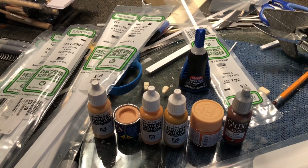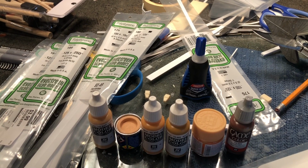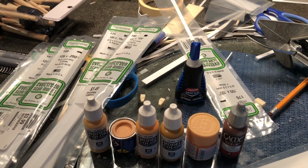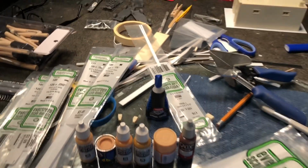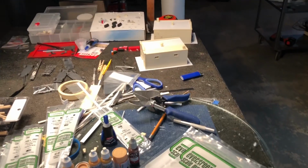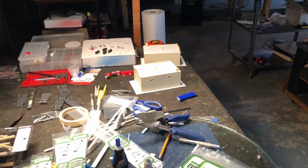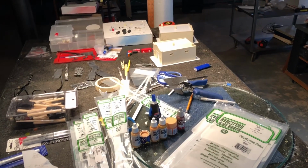I do have a lot of figures to paint. And hopefully this will get me motivated enough to get these figures done, because every time I start to get caught up, I go out and buy more, and I just end up with more and more and more figures. But got to have the figures, got to have that to add the extra flavor to the diorama. And so basically that's it right now.